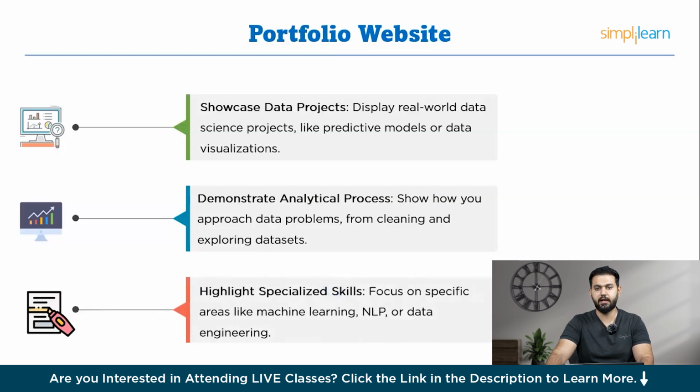Then the third one is highlight specialized skills. So focus on specific areas like machine learning, NLP, or data engineering. If you have worked on a sentiment analysis project, feature it to highlight your expertise in NLP.